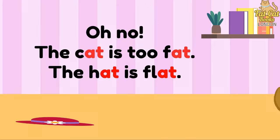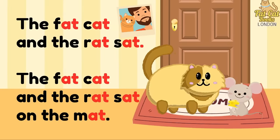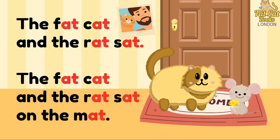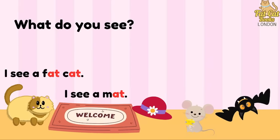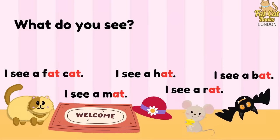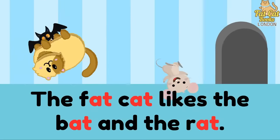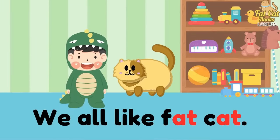The hat is flat. The rat sat. The rat sat on the mat. The fat cat and the rat sat. The fat cat and the rat sat on the mat. What do you see? I see a fat cat. I see a mat. I see a hat. I see a rat. I see a bat. The rat likes the bat. The fat cat likes the bat and the rat. We all like fat cat.